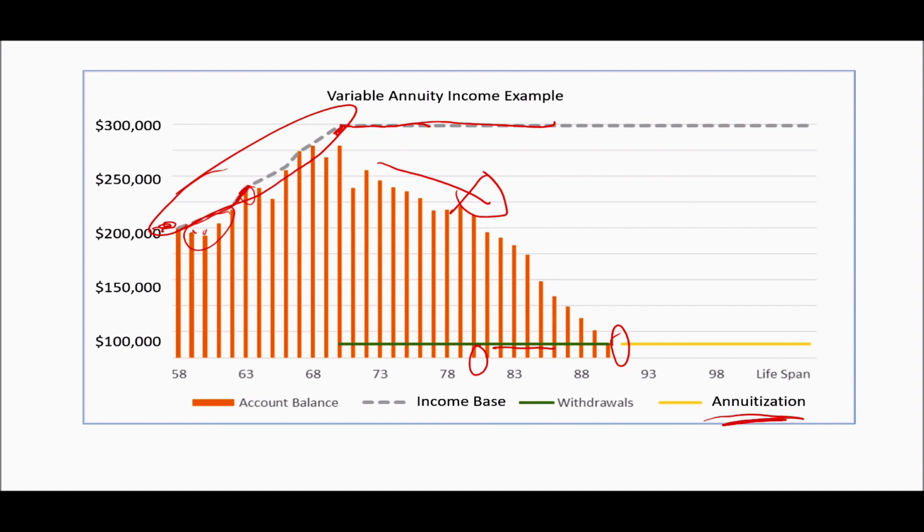So if you were to use one of those index annuities instead, you wouldn't have those market risks associated with them, and the fees would be a lot less. Your money stands a lot better chance of lasting longer, giving you a higher annuitization payout in the future. All right, so now you guys know what a variable annuity is, how it works, and some things you should be aware of before purchasing one.